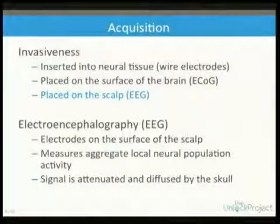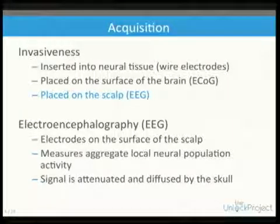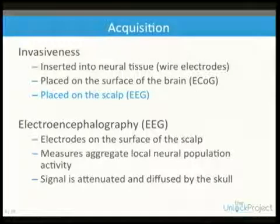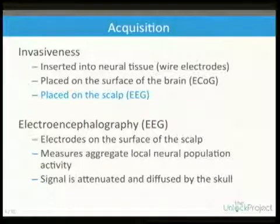Getting this data has a certain number of invasiveness issues. That is, how traumatic is it to actually acquire this information? At the core, we have very invasive methods. We stick wires directly into the brain. This is done in a couple of cases. Maybe you saw recently there was a woman who was able to control a robotic arm using implanted electrodes and get a sip of coffee. Very few people have these. Mostly these are done in animal models. They're very hard to work with. They require a lot of approval. They're rare, so it's hard for people to just get access to this.